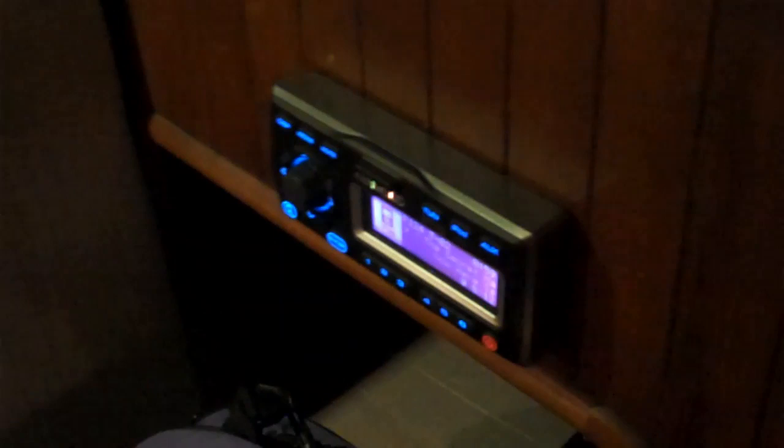Nav station, and electrical panel. There's the AV Kenwood system. My speakers. Right now I've got some kind of buzzing going on. I gotta find out what the deal is with that. Something's loose.